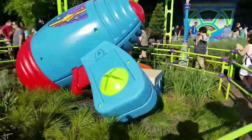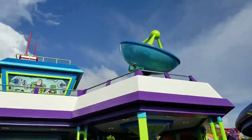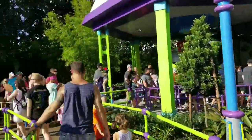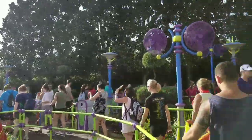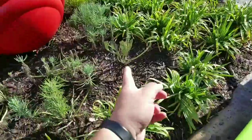Oh, I thought it was a spaceship. Allie thought it was a crashed spaceship. Look, I think it crashed into the soldier. He threw it into the... Wait, he's super glued in there. It's just a sticky putty. Check these guys out. They're cool looking. Those look like they belong in Pandora.